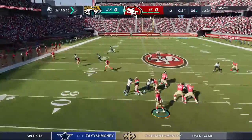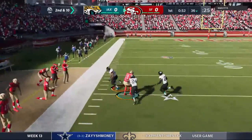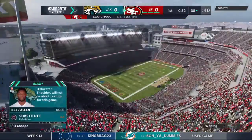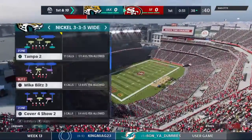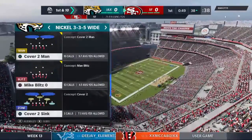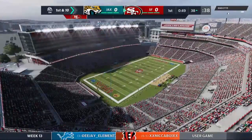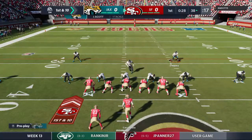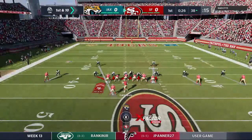Back to the air on 2nd. It's Garoppolo. Again looking for Samuel, this time the catch made. And he's going to have another first down as the tackle's made at the Jaguars' 38-yard line. 27 yards there, a first down. So in Jacksonville territory now. Here's a 1st and 10 at the 38.